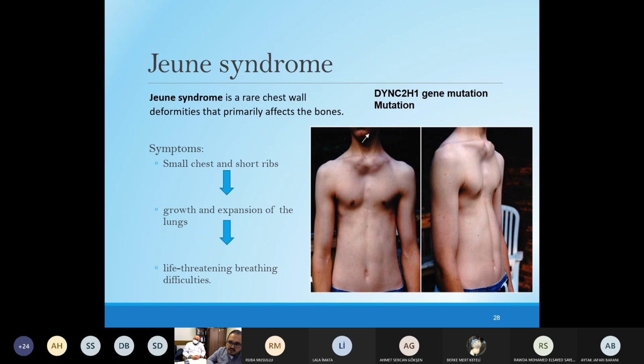And Noonan syndrome. Noonan syndrome is a really rare syndrome, and you will only see one or two patients in your life, because this syndrome is really rare. But you have to know the clinic of these patients. First of all, these patients come to your hospital outpatient clinic with a small chest and short ribs, and they have a problem with lung ventilation because the growth and expansion of the lungs is really low. This causes life-threatening breathing difficulties.